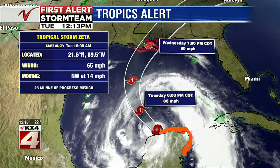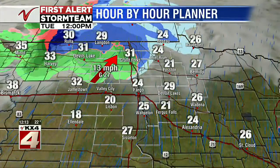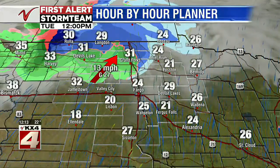In the south, they're bracing for another round of tropical weather. We've got tropical storm Zeta. Just now, the center of circulation clearing the Yucatan Peninsula. It will likely strengthen back into a hurricane Category 1 storm later this evening, and then make its turn toward the Gulf Coast of Louisiana, back up toward Mississippi, Alabama, and the panhandle of Florida by tomorrow.